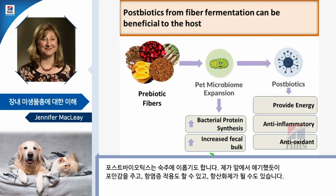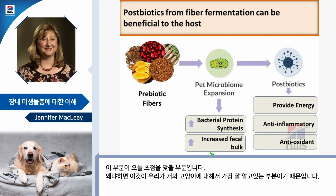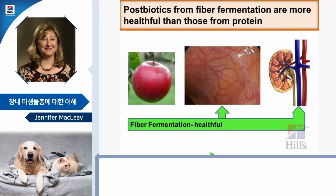I mentioned some ones earlier around driving satiety. They can also be anti-inflammatory. They can be antioxidant. And that's really what we're going to focus on today because that's what we know the most about in dogs and cats. So here we're going to talk a little bit about what we feed bacteria.